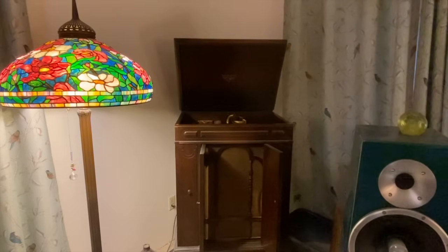I don't have that specific model, but I do have Victor's 1929 orthophonic hi-fi system, and in 1929, this was the best you could get. In this speaker, you can hear the left-hand section of the orchestra predominating. In this one, the right-hand section predominates.